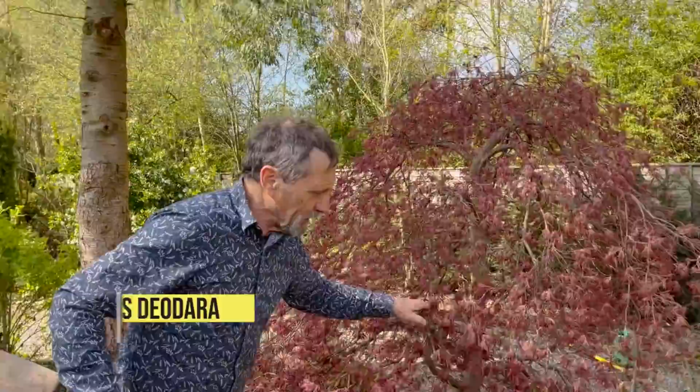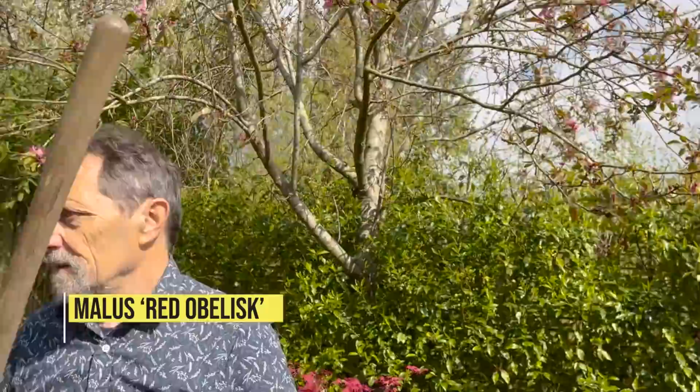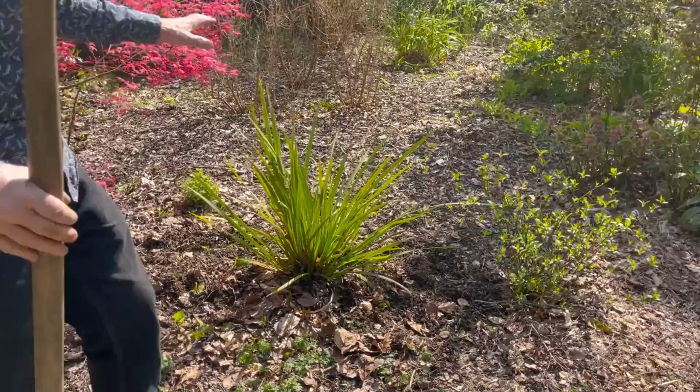Different, that's the hangy down Acer. And Malus Red Sentinel, or Red something or other. Red, so I think Sentinel or Obelisk, I'm not sure. And if we look here, take a photograph, just look in here, David. You can see the single plant nearly does all the cover you want. And the three plants show better. So sometimes you can get more by using less. I made that up.